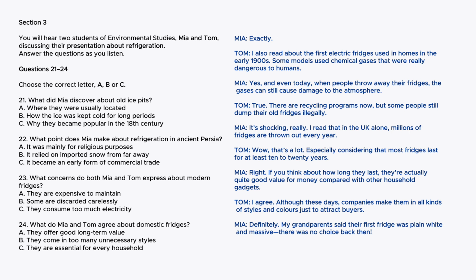Exactly. I also read about the first electric fridges used in homes in the early 1900s. Some models used chemical gases that were really dangerous to humans. Yes, and even today, when people throw away their fridges, the gases can still cause damage to the atmosphere. True. There are recycling programs now, but some people still dump their old fridges illegally. It's shocking, really. I read that in the UK alone, millions of fridges are thrown out every year. Wow, that's a lot. Especially considering that most fridges last for at least 10 to 20 years.